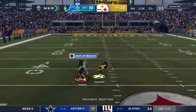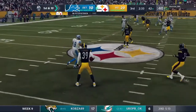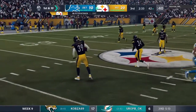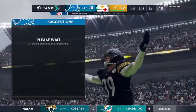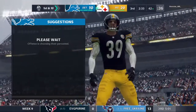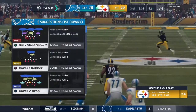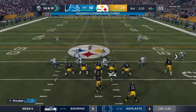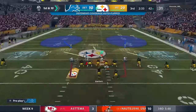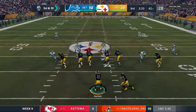He'll look to throw. On Stafford for the 3rd time is intercepted. Picked up by Minka Fitzpatrick. And they will take over possession of the football at their 42-yard line. The Steelers take over 1st and 10 at their own 42-yard line. So good field position for the Steelers as they come up 1st and 10 at their own 42.